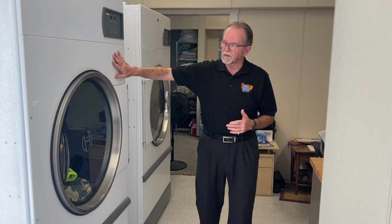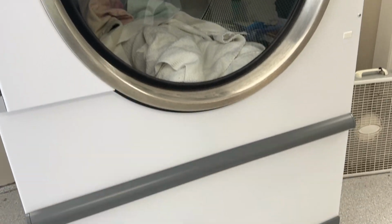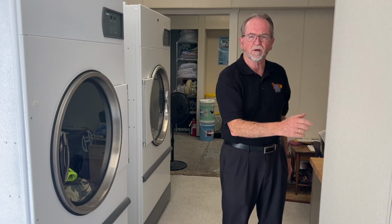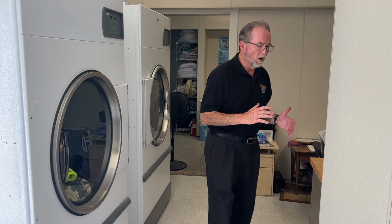So if you can see, these are the very best industrial size dryers that we could possibly get. And these walls are a special fiberglass reinforced paneling. It does several things. One, it's very easy for us to clean. And then the other part of that is it doesn't hold on to bacteria. And it even adds to our fire resistance in the building. So it's all the way around a great feeling.